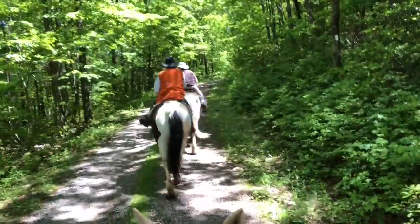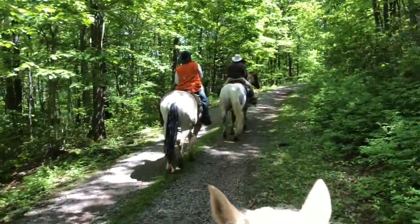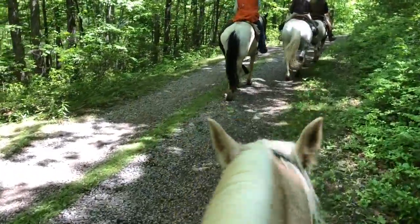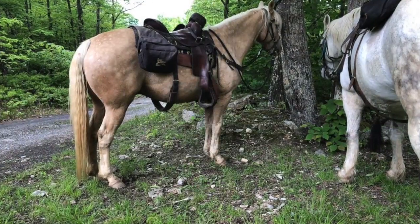So our ride was early May, which made the weather a little bit cooler. We didn't have too many issues with bugs, which was a good thing. And the trails were a combination. Some of them were this wide, some of them were just little narrow dirt paths.